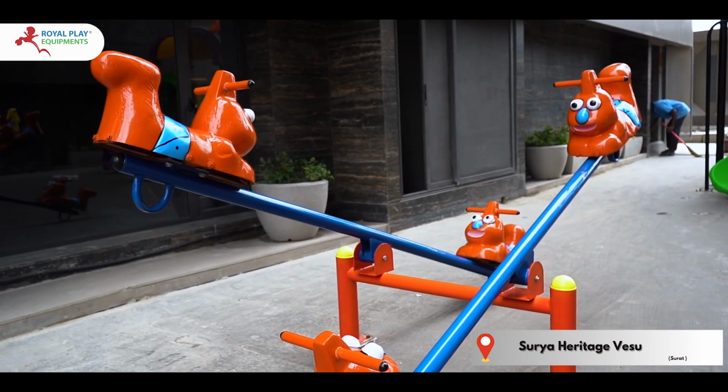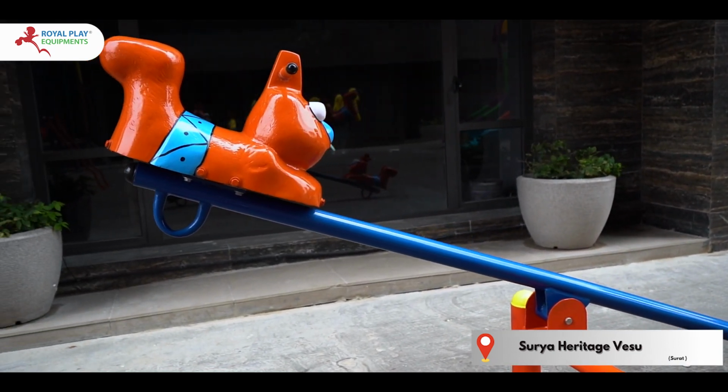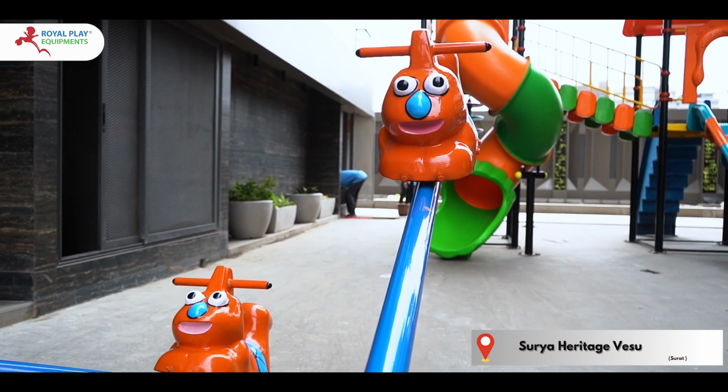And with customizable features available, you can create the perfect outdoor playground to suit your space and preferences, whether it's in a backyard, park, or school playground.